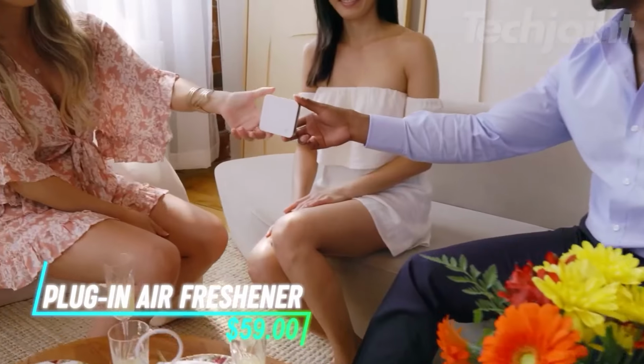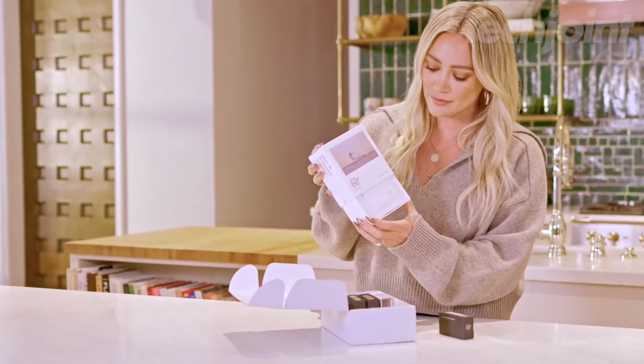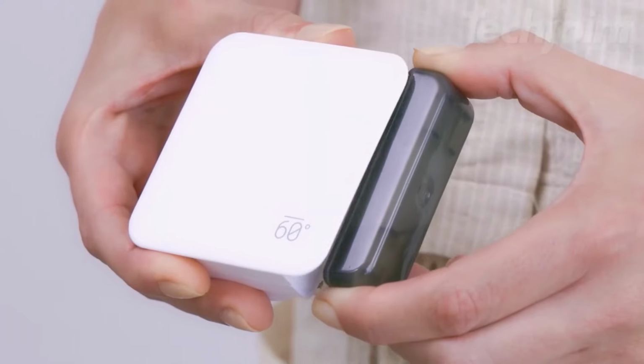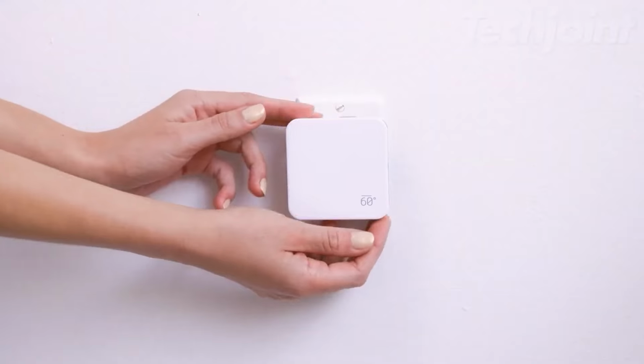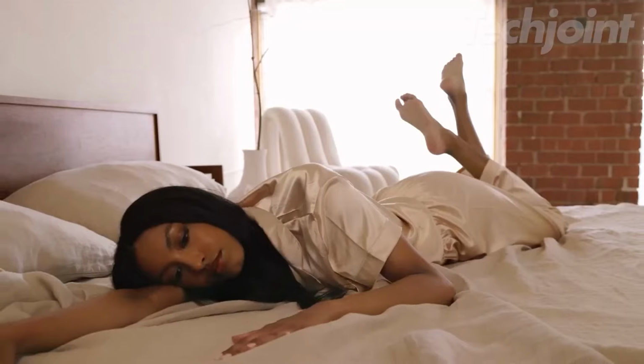Transform your bathroom or small space into a fragrant retreat with this elegant plug-in air freshener. This stylish diffuser comes with three 100% natural fragrances, delivering a premium aroma experience. Its compact design fits seamlessly into any outlet while providing powerful scent diffusion without clutter. Enjoy safe, flameless technology that lasts up to 30 days, keeping your space fresh and inviting.